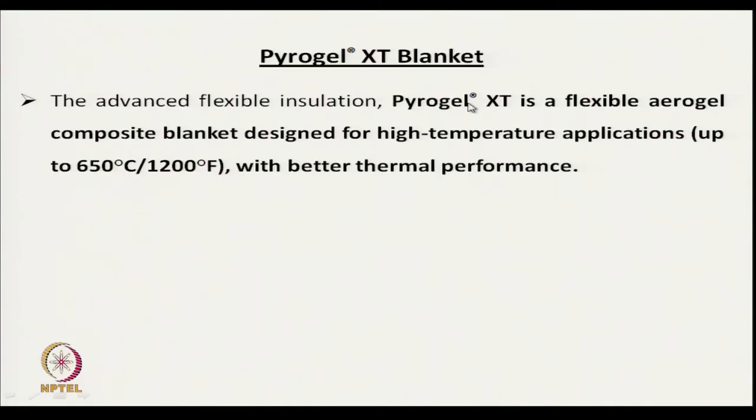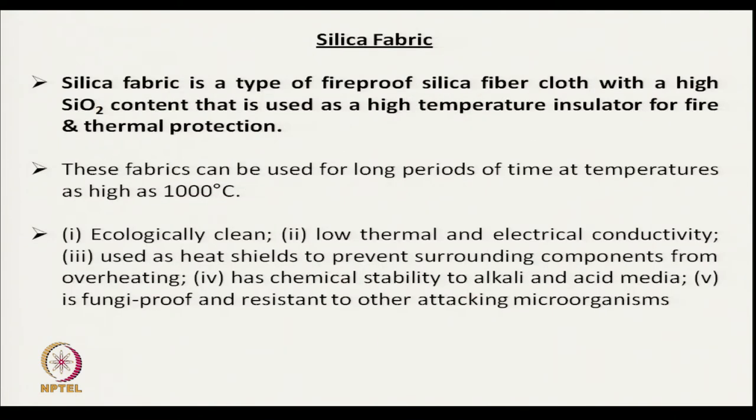Pyrozel XT blanket is basically produced from aerogel, it is an aerogel composite for high temperature application. Silica fabric is also used for high temperature insulation and thermal protection.